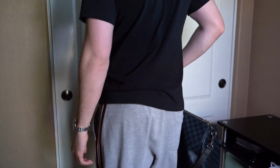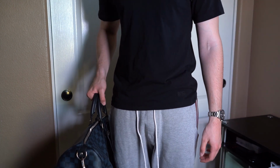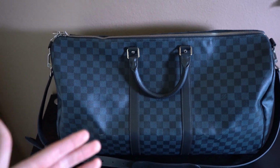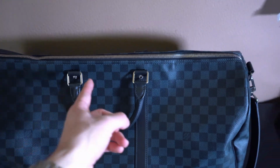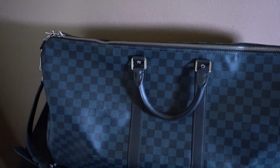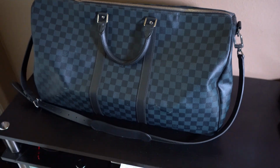And then at the beginning I mentioned that it was a size 55, and what that basically means is from this end to this end it is going to be 55 centimeters, but putting that into inches, which most of us know a little bit better, it's going to be about 21.5 inches in length. It's going to be about 12 inches tall, and then in width right here it's going to be about 9 inches or so, a little bit more, a little bit less, but those are the basic numbers.